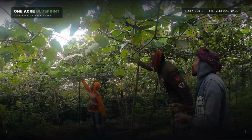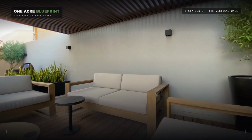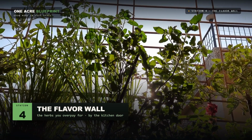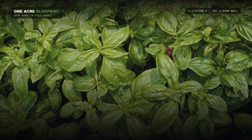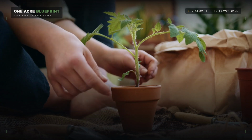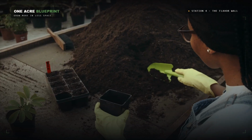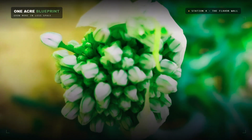Station 4 is the produce you overpay for the most, in the smallest, saddest packaging in the whole store. Station 4, herbs, the flavor wall, and this is where the patio pays you back the fastest. Think about how herbs are sold. A few cut sprigs sealed in a stiff little plastic clamshell, one of the highest prices by weight in the entire store, and they turn to slime in your fridge in a matter of days, so half of every pack goes in the bin.